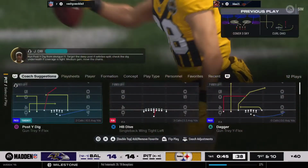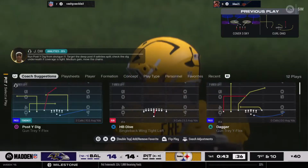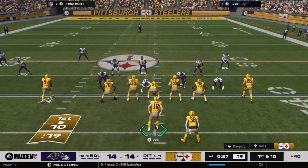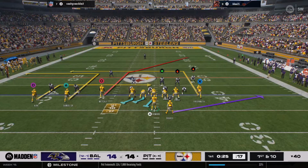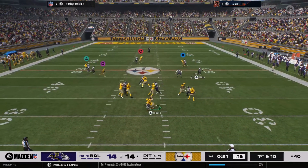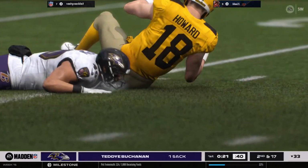And he'll be taken down up at the 40-yard line. 16 yards on the game. And a quick first down. First down. Here we go. 1st and 10 at the 40-yard line. Howard on 1st down. Under pressure, and down he goes.